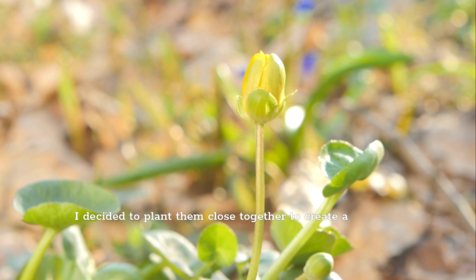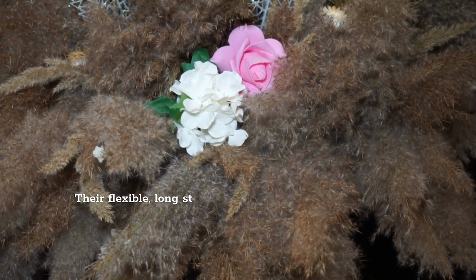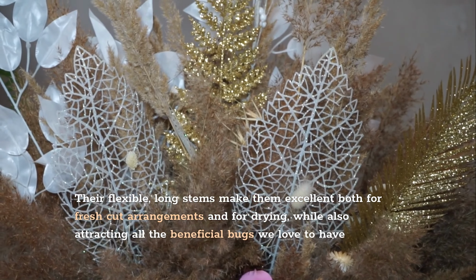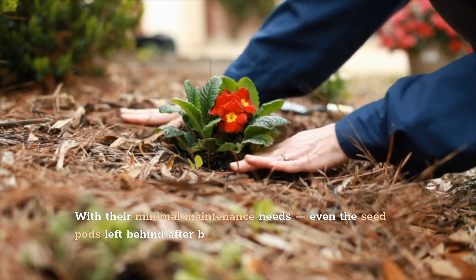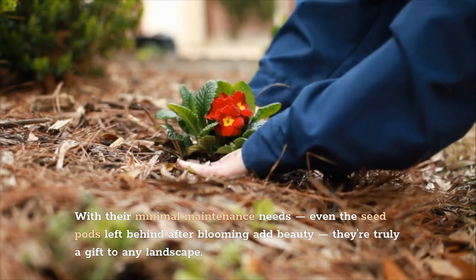I decided to plant them close together to create a drift of soft, whimsical color, enhancing the idea of a naturalized, untouched meadow around the pond. Their flexible, long stems make them excellent both for fresh-cut arrangements and for drying, while also attracting all the beneficial bugs we love to have in a thriving garden. With their minimal maintenance needs, even the seed pods left behind after blooming add beauty. They're truly a gift to any landscape.